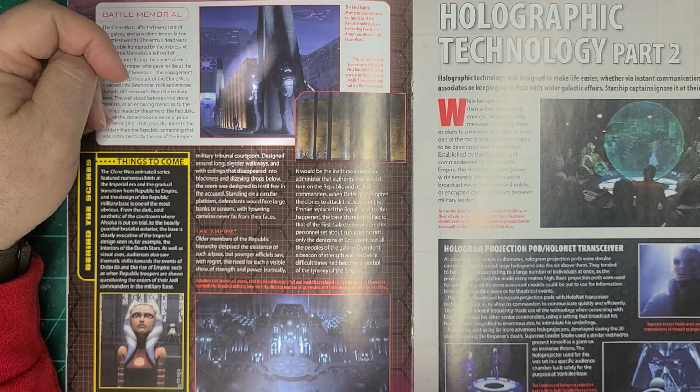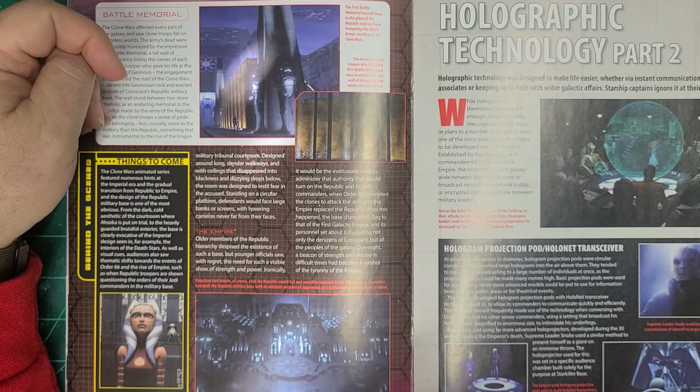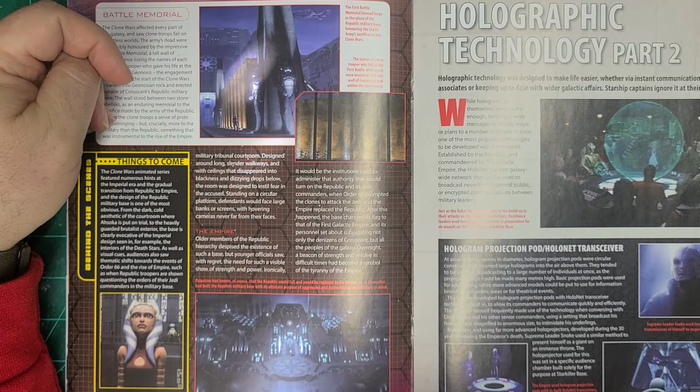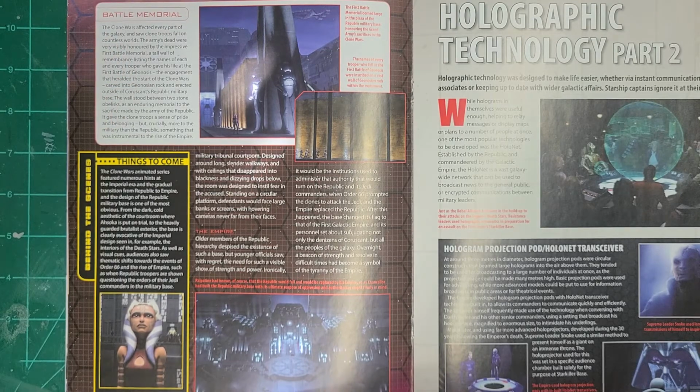Older members of the Republic hierarchy despised the existence of such a base, but younger officials saw, with regret, the need for such a visible show of force and power. Ironically, it would be the institutions used to administer that authority that would turn on the Republic and its Jedi commanders. When Order 66 prompted the clones to attack the Jedi, the Empire replaced the Republic.